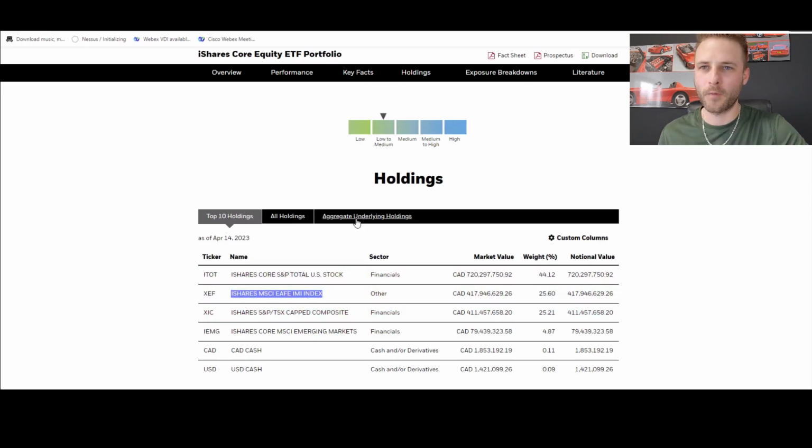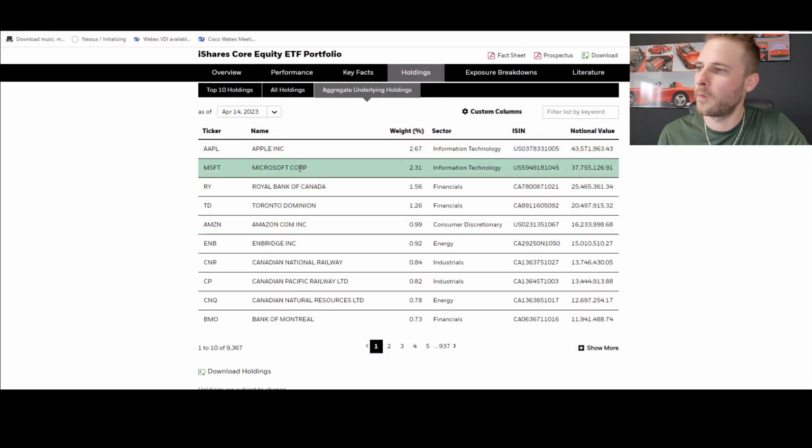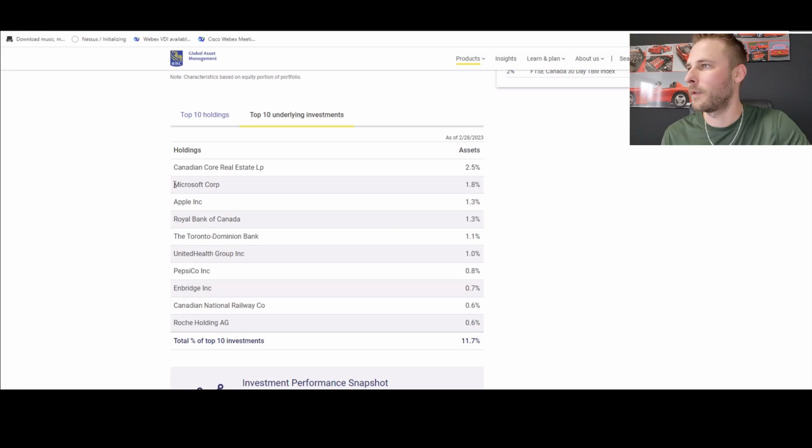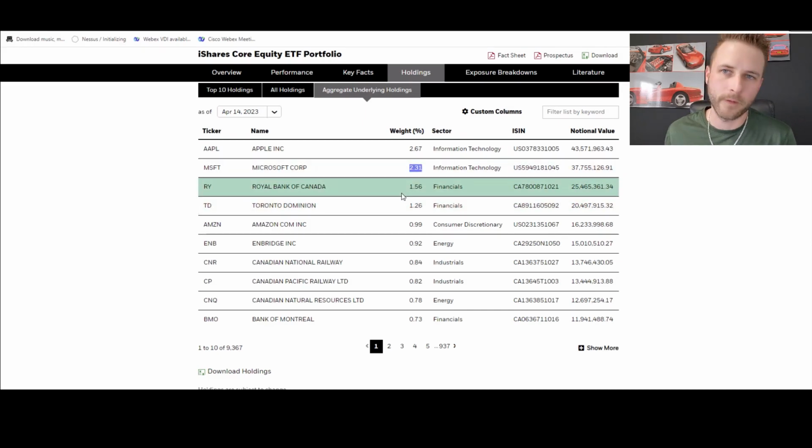So going back to one of the other reasons why I chose to go with XEQT over the mutual funds that I was in, I noticed that they all hold roughly the same thing, right? So you'll see here when I do the aggregated holdings, it holds Apple and Microsoft and Royal Bank and TD. And if I go over to a growth portfolio from RBC, Microsoft as well, Apple, Royal Bank, TD, all the same things. The only thing that's different is sometimes the asset weighting. Here Microsoft's at 1.8%, and if I go back to this one, Microsoft's at 2.3%. So there are slight variations, but typically they all hold roughly the same thing.